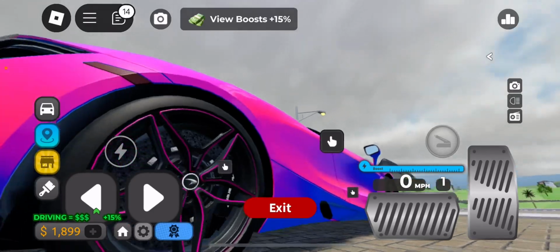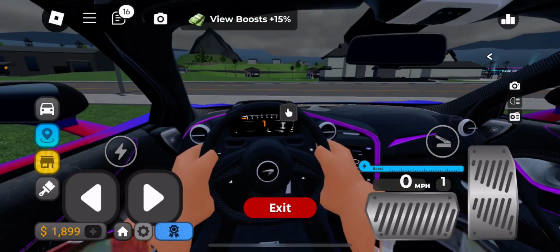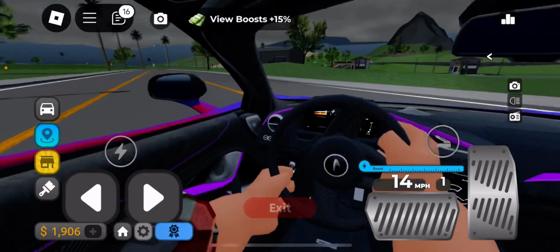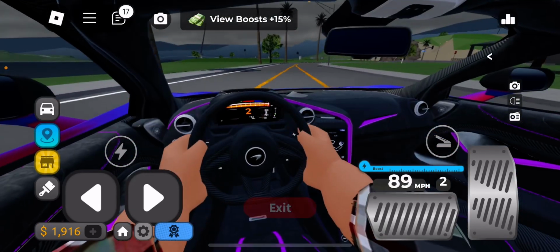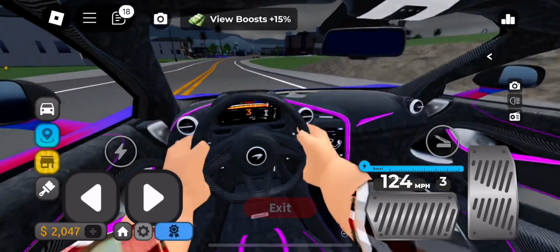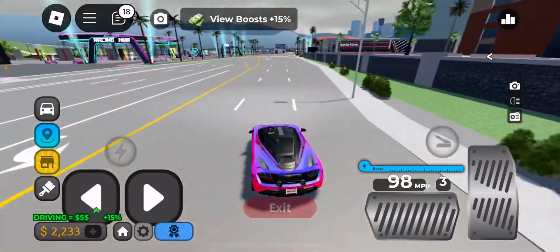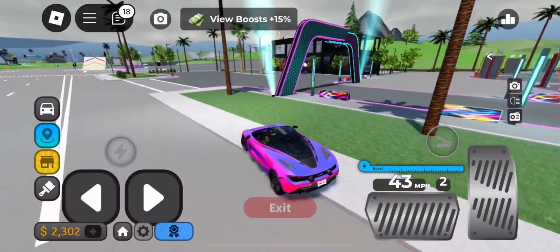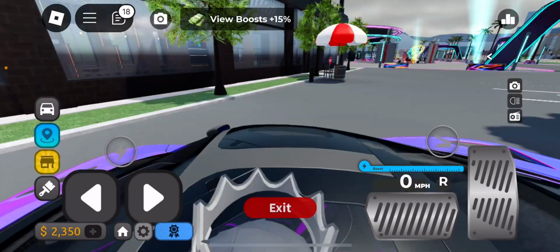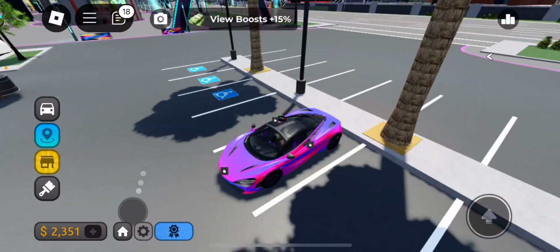I just got the rims painted on it, and I got the interior painted on it. We got the interior customized, and the top on the road. Let's go get over this. Oh, there it is. Oopsies. I'm just gonna park it right there.